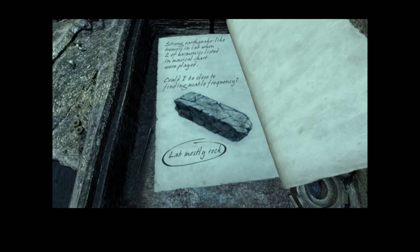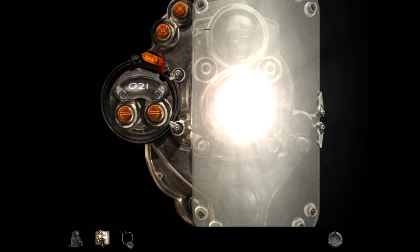Strong earthquake-like tremors in lab when 2 of the harmonies listed in the musical chart were played. What does that mean, 2 of the harmonies? Does that just mean that 2 of them are close?